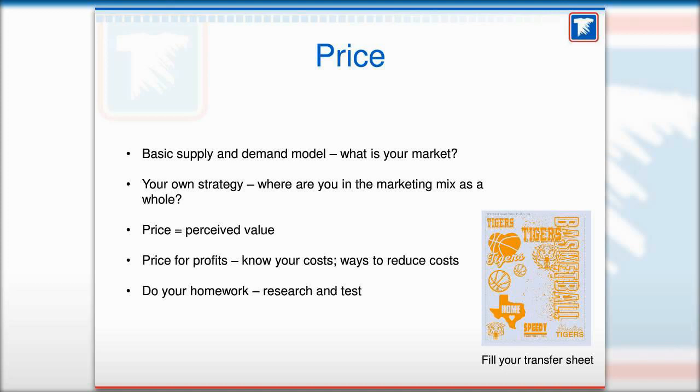So if you are selling based on price, and that's what you're competing on, and you're selling promo t-shirts, inexpensive, again, you're not going to spend a lot of money on ads. You're going to be selling based on promotional things based around selling price.